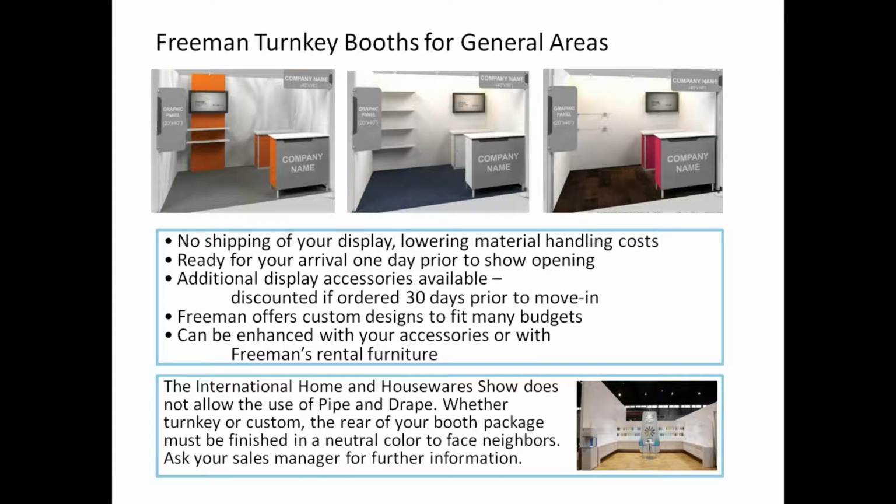Freeman offers custom designs to fit many budgets, and it can be enhanced with your own accessories as well, or with Freeman's rental furniture. So there's no rule against bringing in, let's say, an IKEA lamp and popping it into a Freeman turnkey booth. But you would supply the IKEA lamp. The International Home and Houseware Show does not allow the use of pipe and drape.